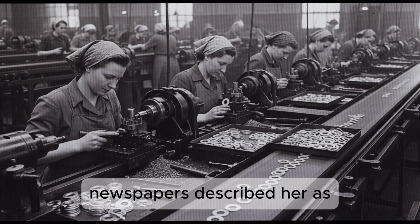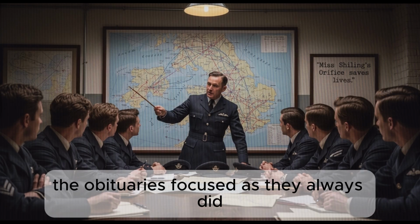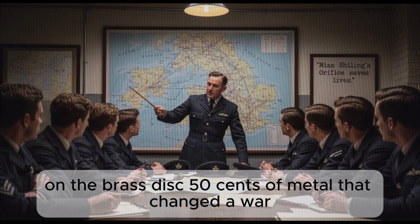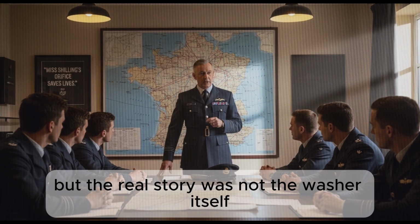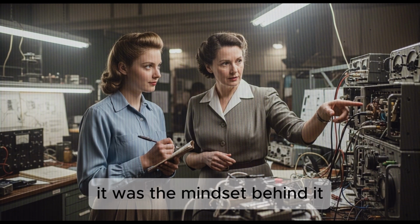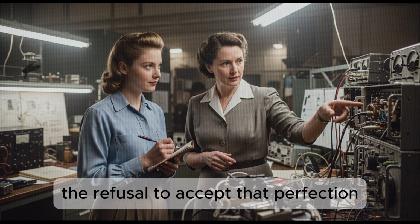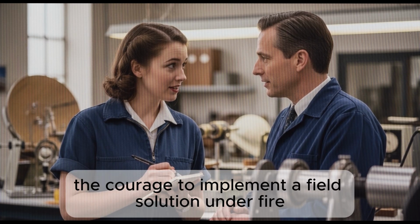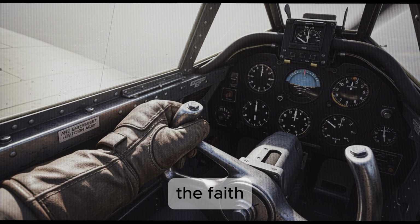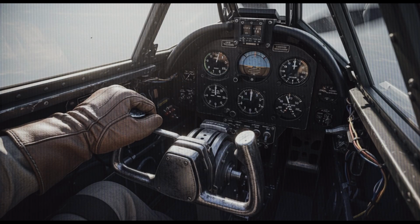Newspapers described her as the engineer who saved the Spitfire. The obituaries focused, as they always did, on the brass disc, 50 cents of metal that changed a war. But the real story was not the washer itself. It was the mindset behind it. The refusal to accept that perfection must precede action, the courage to implement a field solution under fire, the faith that reason and resolve could overcome hierarchy.